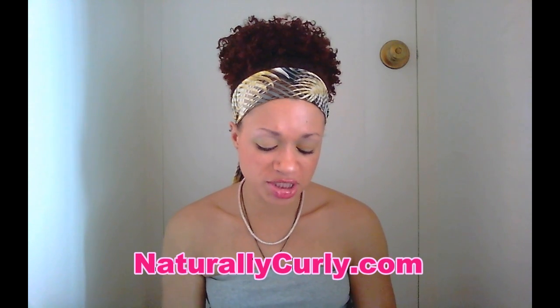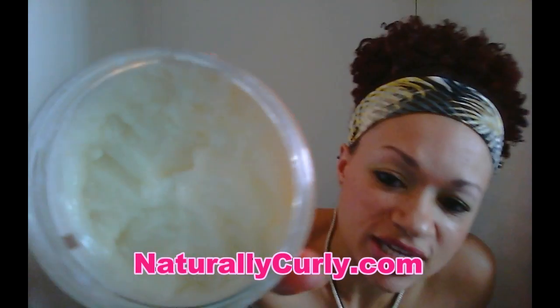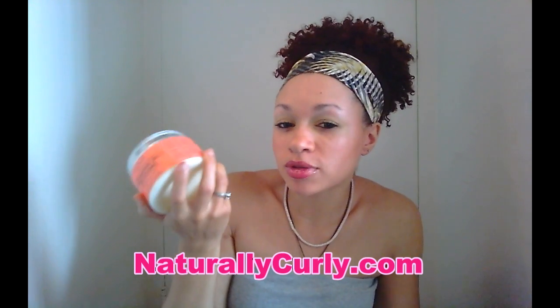So, the Shea Moisture Curl Enhancing Smoothie. This one is a totally different texture. This is thick. It's not going to come out. I don't know if you can see the texture in there, but it looks more like a jelly-ish type thing than a cream. It smells like coconut, a tropical scent, but not like a natural coconut scent. It's a little bit artificial. I don't mind it. It's a little strong, but it does go away as your hair dries.